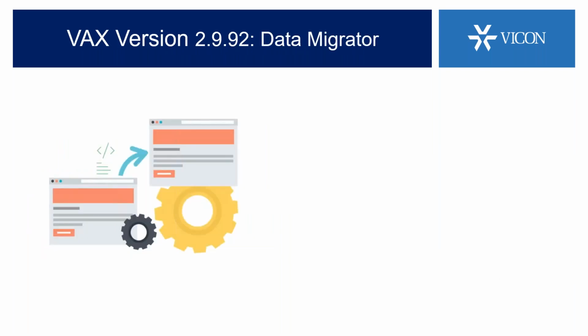The next new feature for VAX is called Data Migrator. So in the current VAX software, when you have set up what's called partitions, and you have panels and doors under partitions, if you want to move a panel from one partition to another, let's say you have a couple of buildings and you want to move a group of panels from one partition to another, you're unable to do that unless you actually just delete the panels and start over.